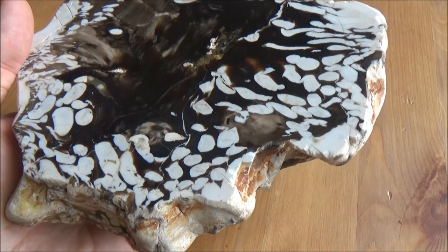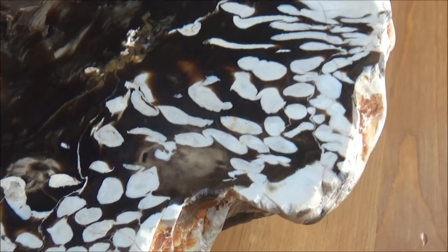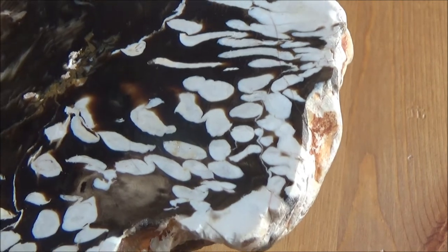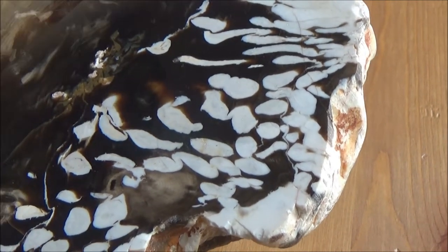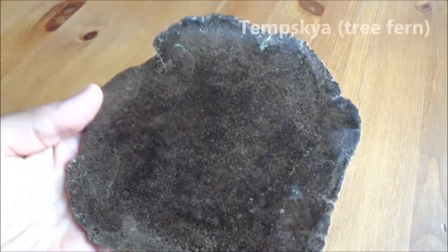With smooth, creamy white edges, this rock looks and feels like a piece of turon, a nougat confection filled with roasted almonds. Shall we call it candy rock? Anyway, let's move on to another fossil, Tempskya fern from Northern America.